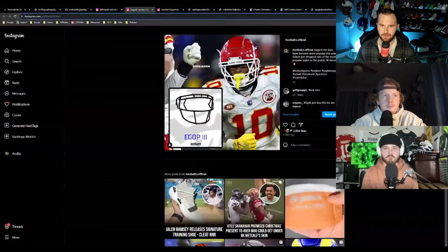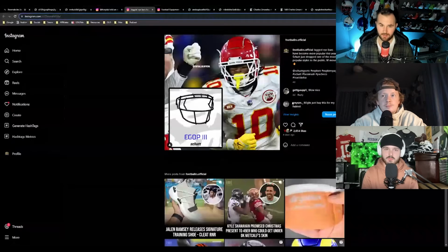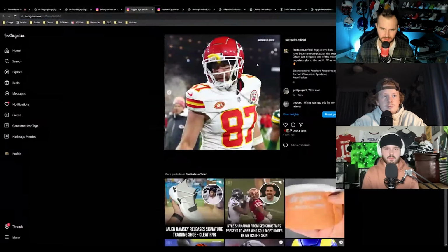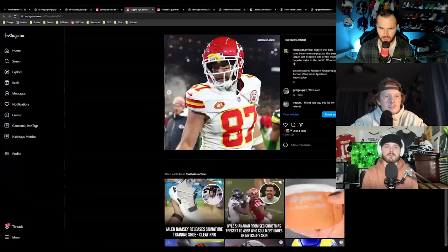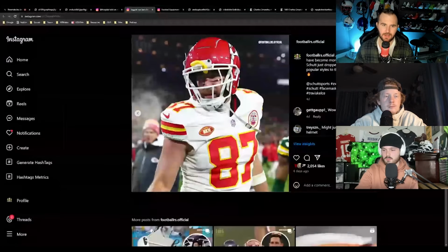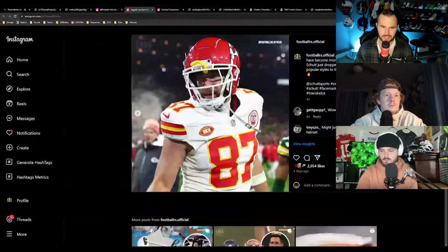And that's that Schutt is going to be offering more of the EGOP style face masks. So basically what happened was, we've talked about this a lot this year. A lot of the guys in the NFL have started to wear these jagged barred face masks. So guys like Travis Kelce, Isaiah Pacheco, a ton of guys on the Chiefs, and probably because they're talking to each other. So they've switched from a standard bar on their face mask where it goes straight down eye guard. But this year, a lot of them are wearing jagged eye guards, and you've seen this a lot across the league.